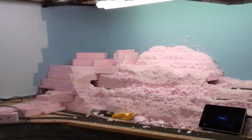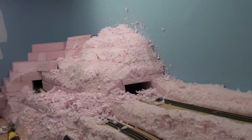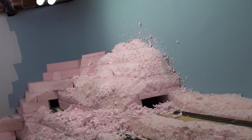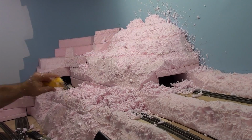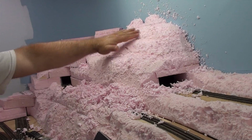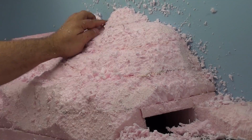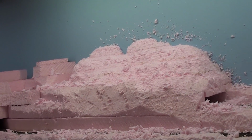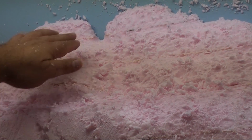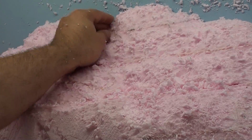So anyway, I'm just doing the rough shaping process here, trying to settle on what formations or features my mountains are going to have. The idea of putting a little groove right in there. Carve that and carve it down a little bit. It looked like a ravine going up there, so I like that idea. Go with that.